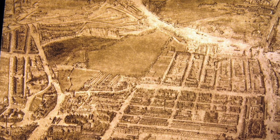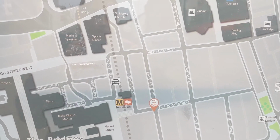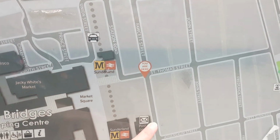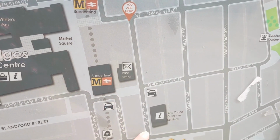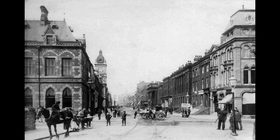Fawcett Street began its life as the estate of the wealthy Fawcett family, who owned land running from Sunnyside down to where the railway lines run today since the 1700s. The Fawcett family decided to develop the land to create housing for the well-to-do merchants and businessmen of the town. Construction began on the grand houses from 1814, with the majority of houses being completed by 1840.